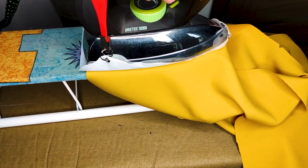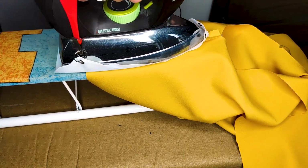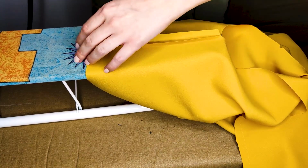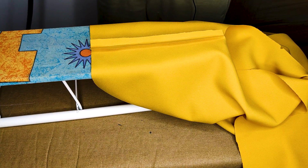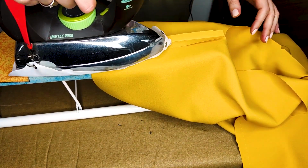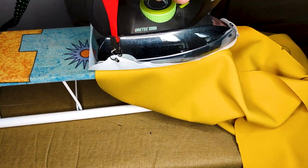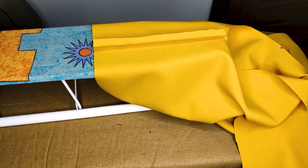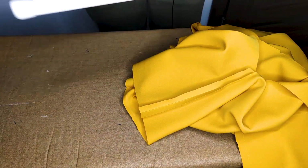Try not to overpress your seams. You really want to just lightly glide through them. If you overpress your seams, they might be visible on the right side of the fabric and they might get that shine, if you know what I mean. So try not to do that. Lightly just glide through the fabric, give it a little bit of steam so that it starts to hold its shape. And you will repeat the same for the other shoulder.